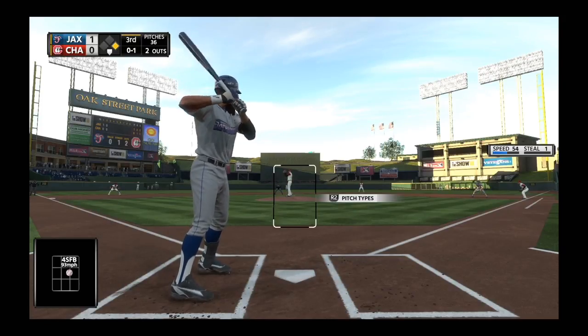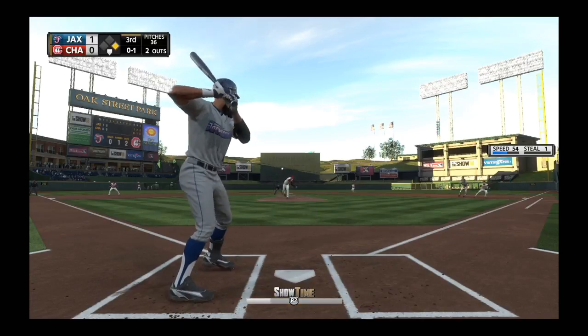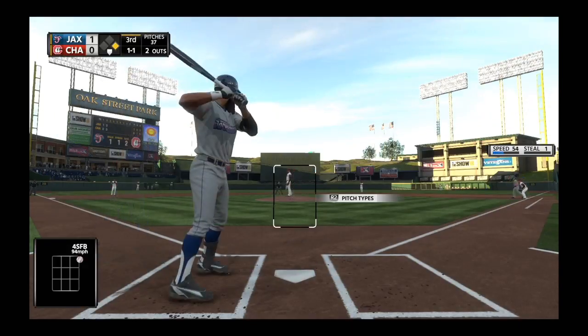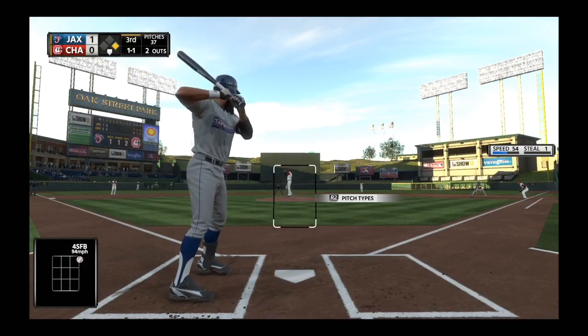2 outs. Man on first. 1-0 is the score. Here's the next pitch. And a fastball a little too high. And it's a ball. So now it's a 1-1 count. 2 outs. And Archie McQueen is looking for a pitch that he wants.